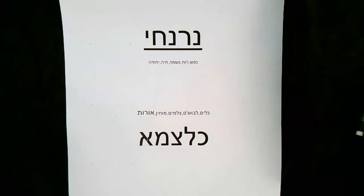The words below it say that the first Nun represents Nefesh, Ruach, Neshama, Chaya, Yechida. Now, these ideas are contained in many places in the Eitz Chaim and the Otras Chaim, but here we're just reading it as we're learning the Zohar. So Nefesh represents the most physical part of the light. Inside of that is a Ruach. Inside of that is a Neshama. Now, inside of them is called Chaya.